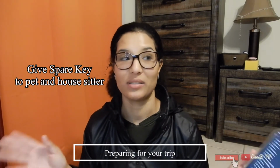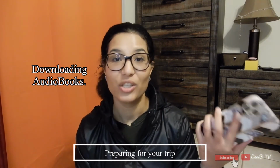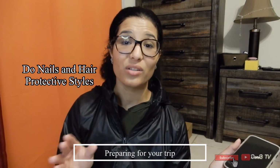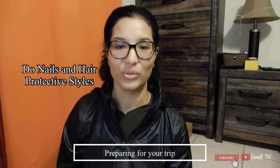Next thing you want to do that's not about pets is downloading audiobooks onto your iPad or computer, so you have something to do on the flight. For the ladies, you want to make sure to do your nails and stuff if you like to do that type of stuff. If you're doing press-on nails, you're going to want to bring a little thing of glue as well, just to fix anything if you lose a nail or something like that.